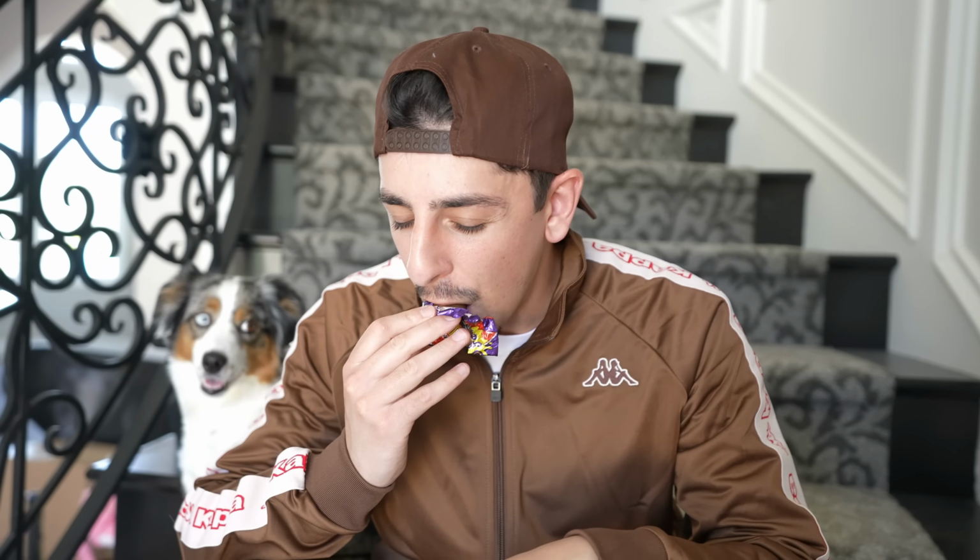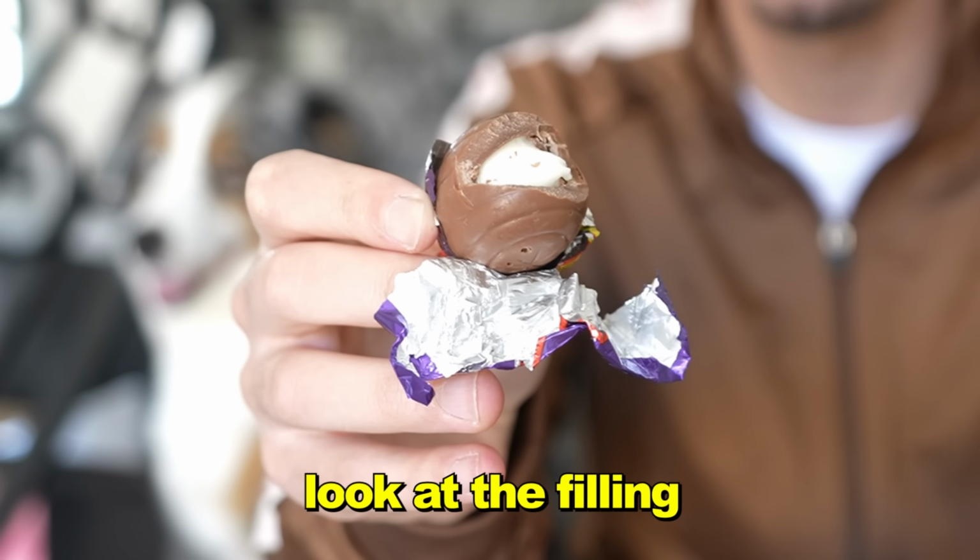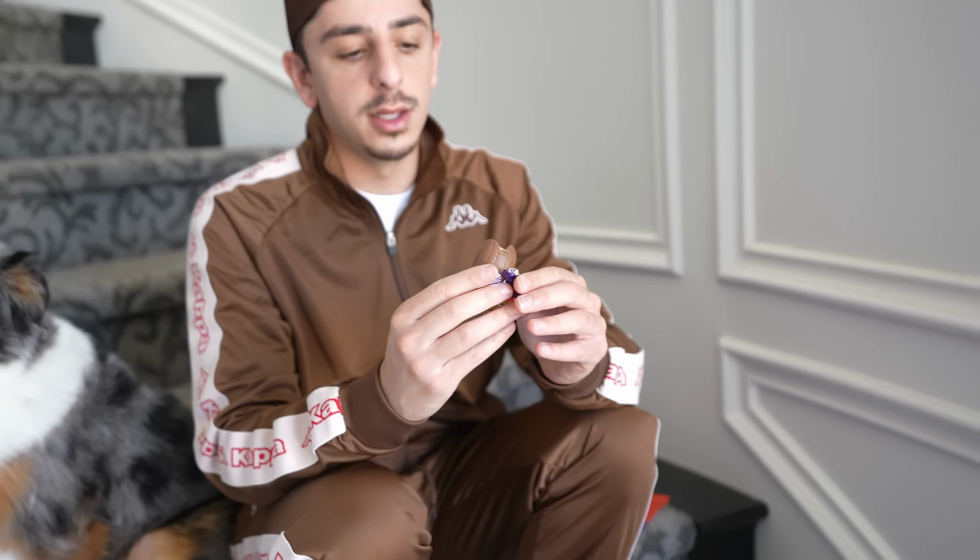I'm really excited. Bro, look at the filling. These are fire, what the heck? The only thing is, I haven't seen Hershey's drop a similar chocolate to this at all.